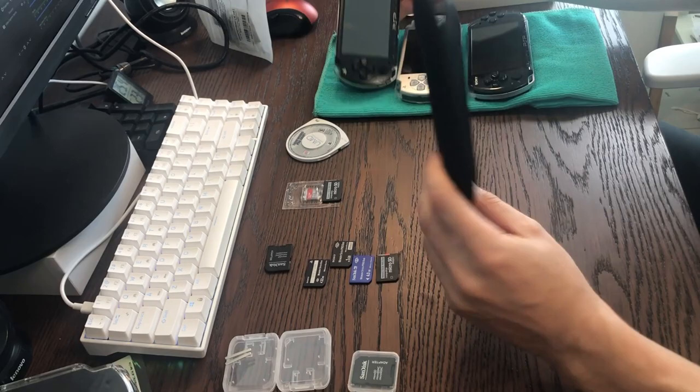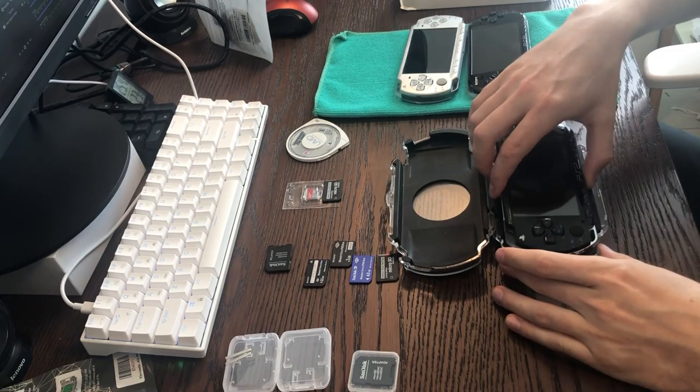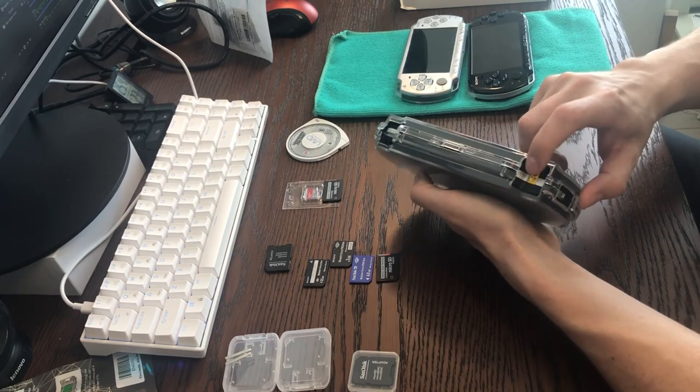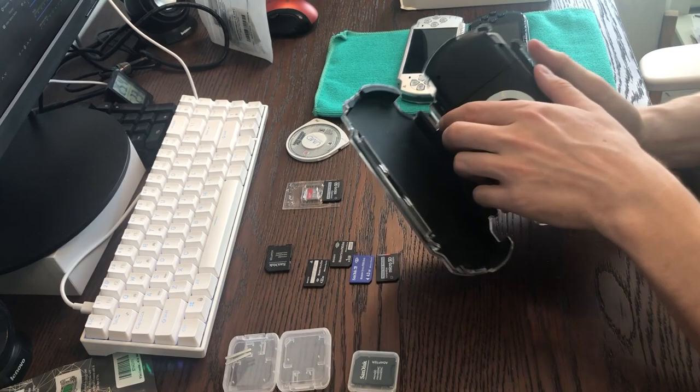And a lot of the times you're going to find these, which is a hard case. These are my preferred case because it offers supreme protection. Yeah, so you can still charge it when it's in here, no problem. So you can plug this into the wall and you can just leave it. Then if something sits on it, you're not going to get any damage to it. PSPs aren't super expensive, but why damage it? I always try to keep my stuff in the best condition I can. Okay, so that's that.